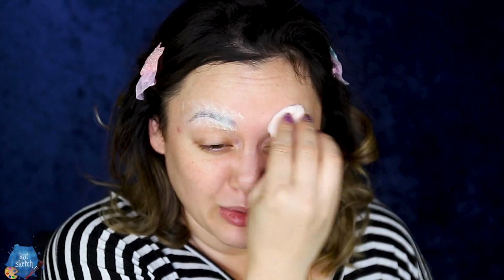Gotta get a powder puff and powder them brows down. While that's drying, I'm gonna get some pore refining or smoothing primer, because I like to use a combination of hydrating and pore refining primers on my face. And what I also like to do is use some eye cream.